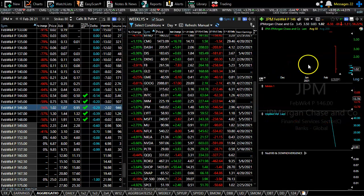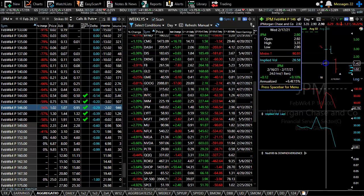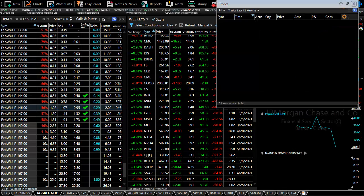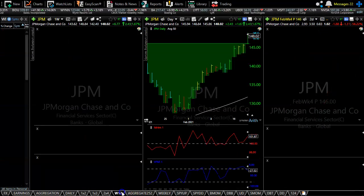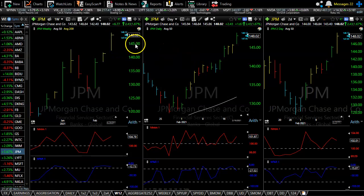And let's click on the contract. See, right now, let's go to the daily. This is a daily chart on that. So as you can see, last week it was at a high of 350. Right now it's at 102. I got in at 102. So my bet is that JP Morgan will be below 146 by Friday's expiration. And I have $102 at risk on this trade. Let's go to the next one.